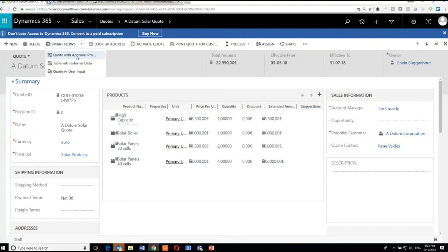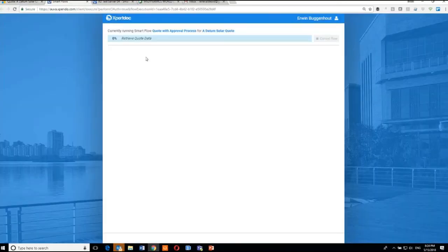So quote with approval process, I'm running it from the 8-item solar quote, which is less than 50,000. So what we expect right now, as we run the flow, is that XpertDoc will open up, generate a document, and send it to DocuSign. I still have to get used to it a little bit. And when that's done, we expect that the flow will pause.